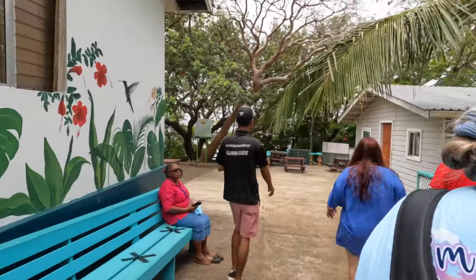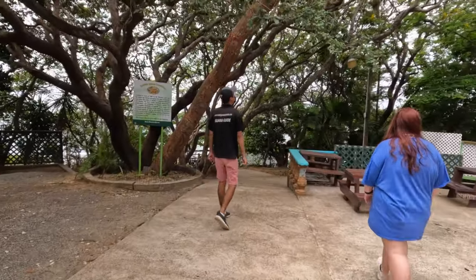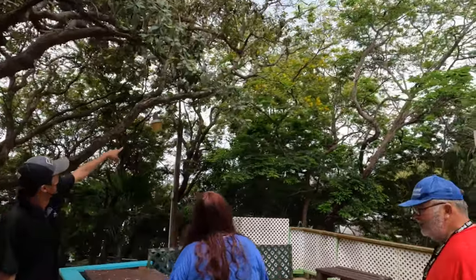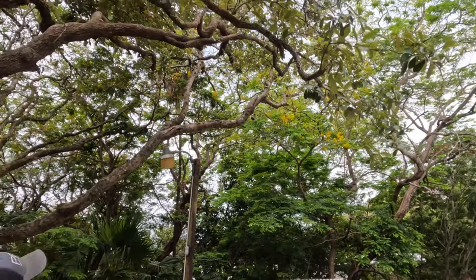Those are made of mahogany and teak. Yep, I have one. There's another one of the spiny tail iguanas right here. Oh, wow. Where? See it? In the tree. He kind of flies. Oh, I saw it. He blends in well.